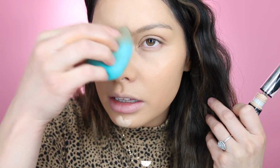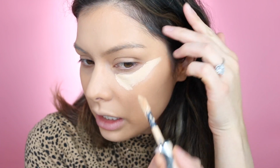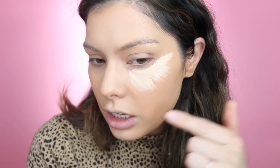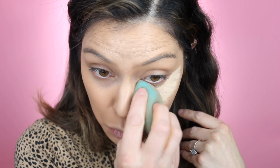I like to bring the concealer down my nose because that's going to help with my nose contour. I always like to bring it out about to right here. The main parts I'm trying to conceal obviously are right underneath my eye because I do have a little bit darker discoloration, and I'm really trying to use this to contour, to highlight. And so if you have to go back in, this concealer is buildable, which is great.